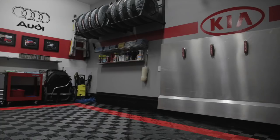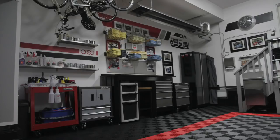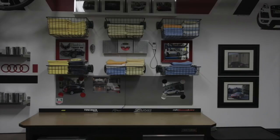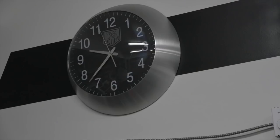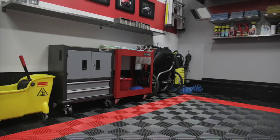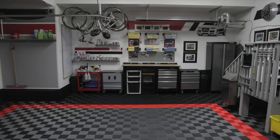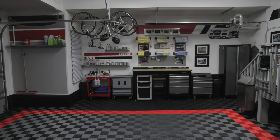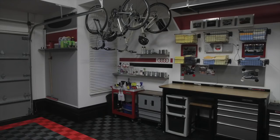I also at this time started buying a bit more of the Craftsman cabinetry. And I was also getting a little more into detailing. So there are a few more bottles. You can see here underneath the stairs I found a place for my shop vac, and I bought some rolling carts. And this was a really fun phase for me because it was now a garage that I decided I would share with the online community. So I joined garagejournal.com and started featuring my garage, and I got a lot of positive feedback from the members there.